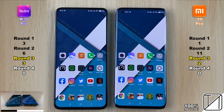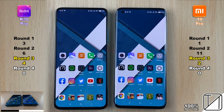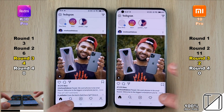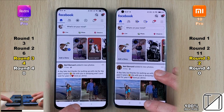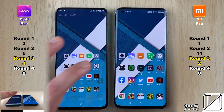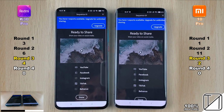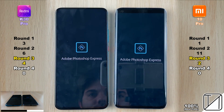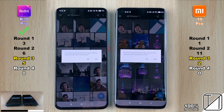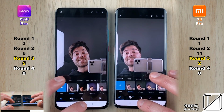Very similar when reopening apps going into round 3 over here. Double the points now for the K30 Pro, 4 points as opposed to the 2 points on the Mi 10 Pro. Too close to call there with Instagram. Going into Facebook, things were very similar once again. No point was allocated there. Going into Astral VPN, since we do need a VPN here in China to run all those wonderful social media apps, we had a very similar result with that. And Rush and Photoshop Express over here, the Redmi K30 Pro reopened it slightly quicker, making it 3 points ahead of the Mi 10 Pro in round 3.